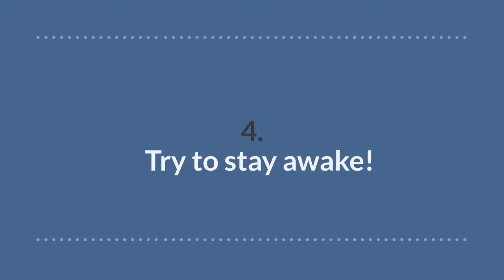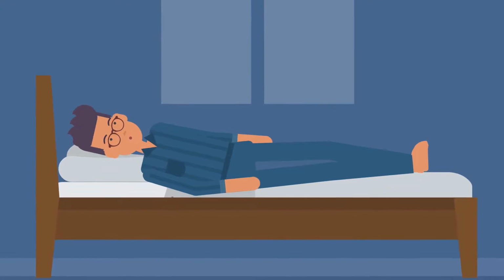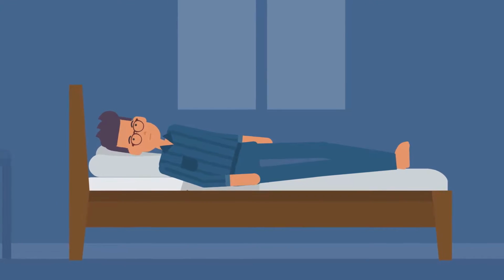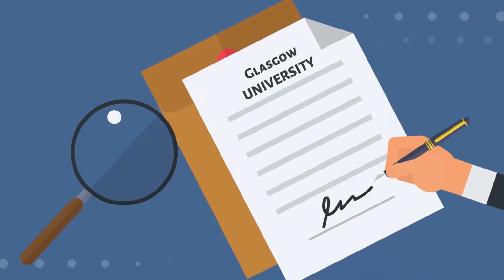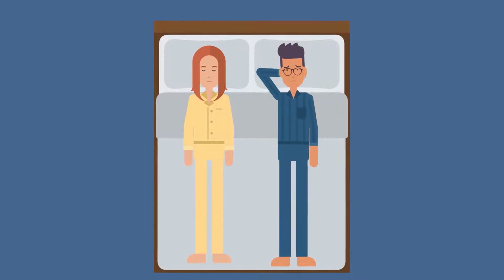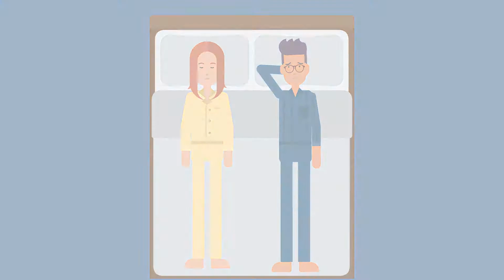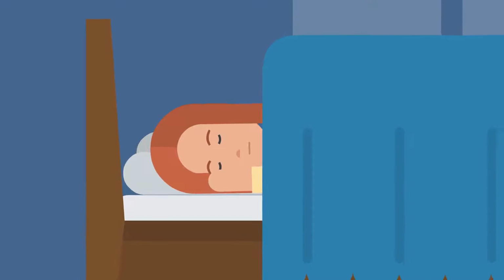Number 4. Try to stay awake. A little reverse psychology. Sleep is one of the things in life that you cannot force to come. The more you push it, the less likely you will succeed. Research at Glasgow University found that patients with sleep disorders who were told to lie down and try to stay awake fell asleep faster than those who were not instructed to do so. Experts say this can sometimes work, but may not be effective in the long run.